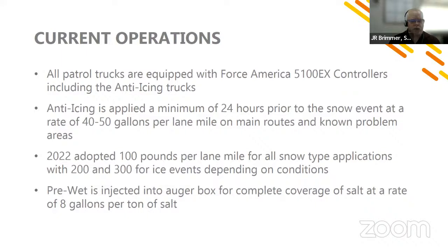Again, one of the things that helped with this was our pre-wet. The pre-wet is injected right into the auger box or the trough, and as the auger is moving the salt, it coats that salt completely with the pre-wetting agent. Our pre-wet agent is also the same as what we use to anti-ice.